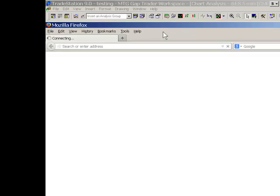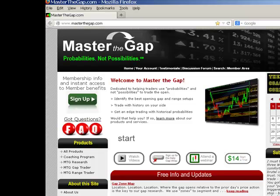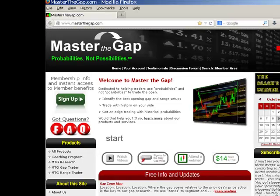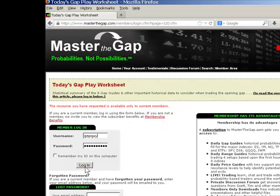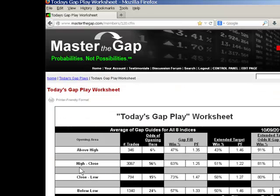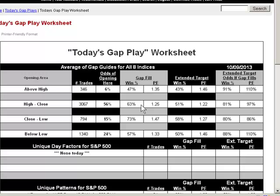I'm going to show you the worksheet first, which is the synopsis of the 8 individual gap guides. That's where I always start my analysis, because it tells you at a glance, is this a tradable scenario? What you see here is that any gap up in the opening area between the prior highs and the close, on average, has been right at my minimum criteria, only a tad below it. I'm looking for a 60% win rate and a 1.3 profit factor. So it's right at it. That's pretty darn good, averaging all 8 indices.